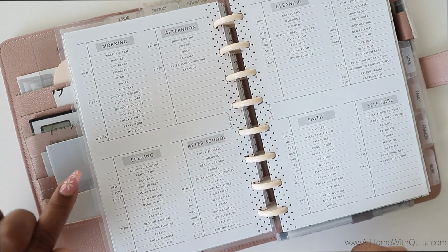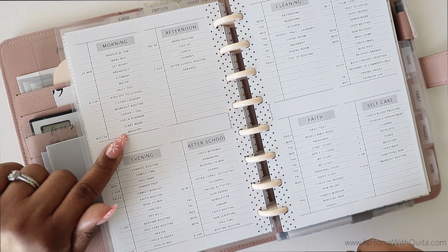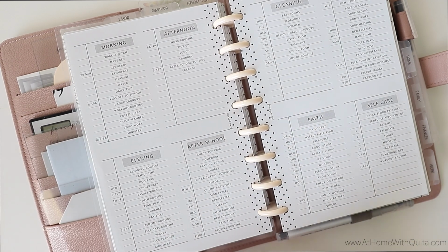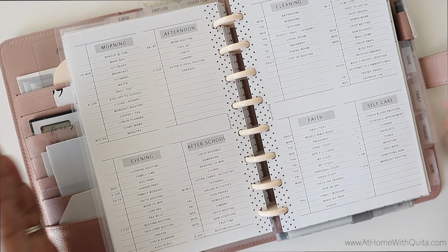You guys just saw my planner routine, my starting my work, and then also ministry, which is on Wednesday, Friday, and Saturday, okay? So this has been so helpful for me to be able to outline all of my routines. I am definitely a routine girl, and I want to be able to keep up with them again because we're talking about how routines can really change your life.